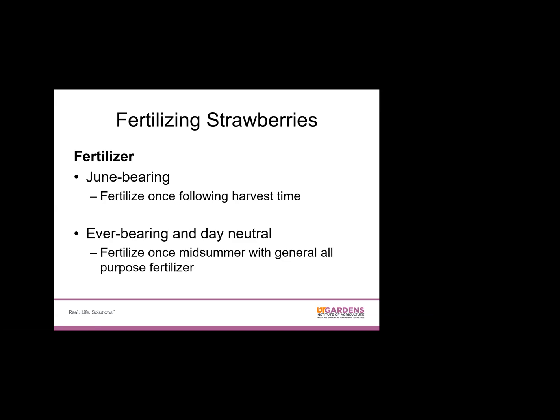But back to fertilizing with the everbearing and the day neutral, you want to fertilize just once in midsummer with a general all-purpose fertilizer. Don't over-fertilize your strawberries, because you can get softer berries, and that can lead to more disease problems. So it is good to put a little bit of fertilizer down, but you do want to do it at the right time and the right amount. Don't just pour too much on there. There you go. Do not over fertilize.